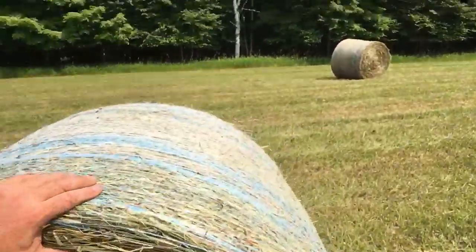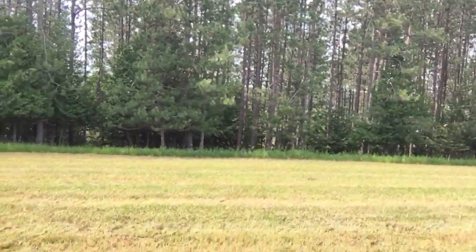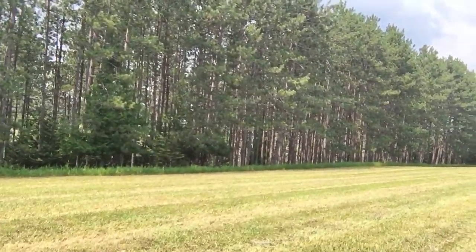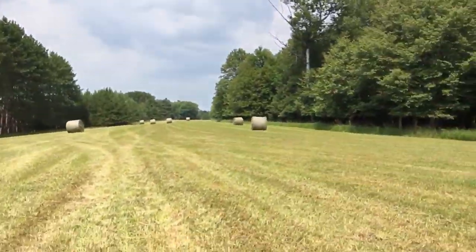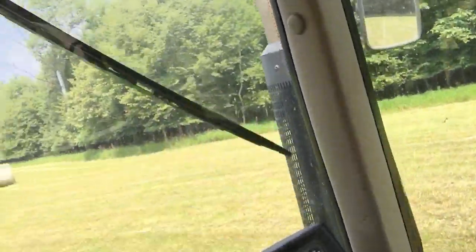Not too bad. I didn't lose a bale on this whole property, which I'm kind of proud about. There's a lot of old bales down the field, down this ridge line here that rolled out of control. We'll take a look at it. Then we'll drive into the opening of the field. I'll show you what was round baled here earlier, what was left over.